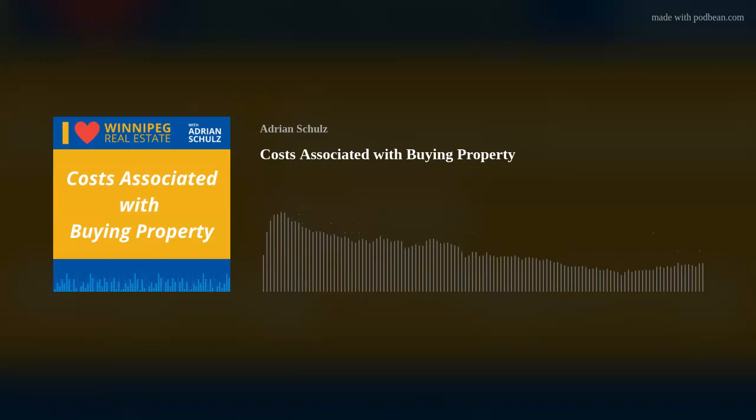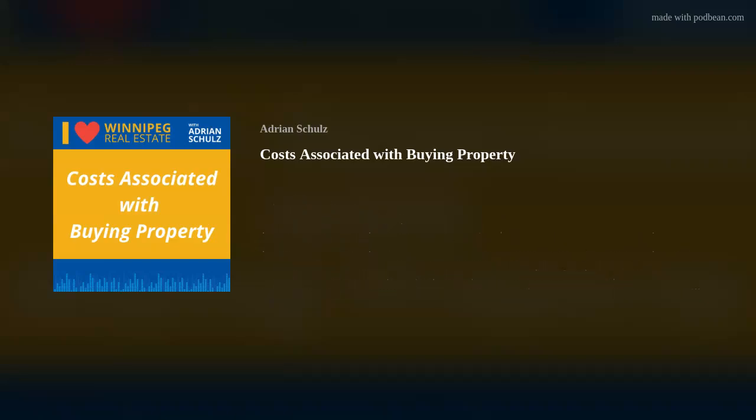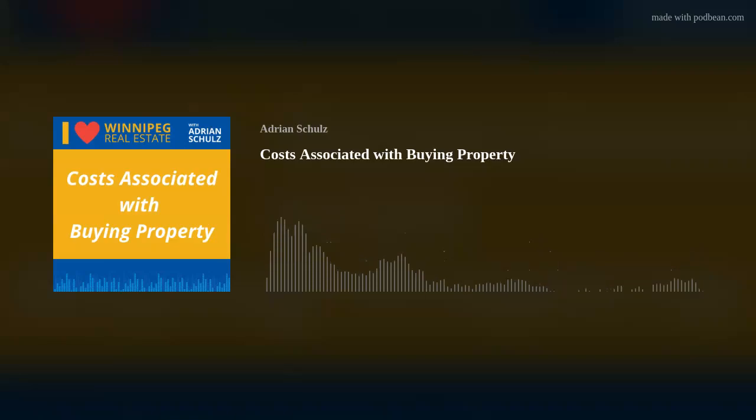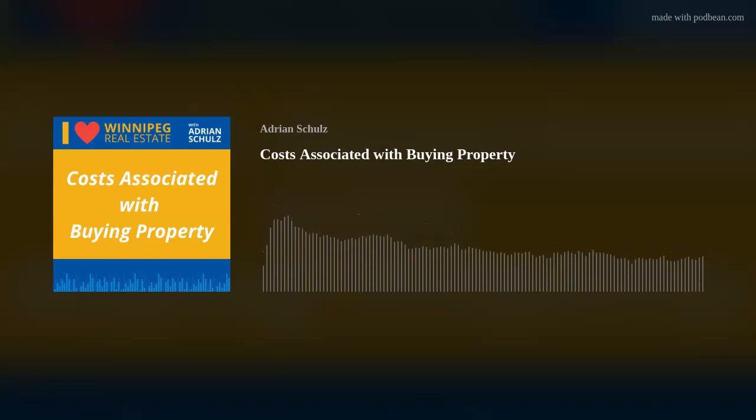Insurance. Before you can close on mortgage financing, all financial institutions want to see that you have property, home insurance in place for when you take possession. If disaster strikes and something happens to the property, your lender must be listed on your insurance policy. Unlike property insurance, which is mandatory, you might also want to consider mortgage insurance, life insurance, or a disability insurance policy that protects you in case of unforeseen events. Not necessary, but worth a conversation.